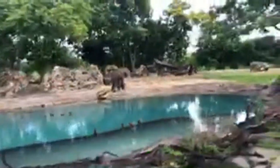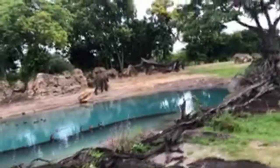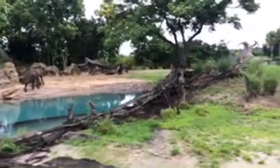Kind of look on their back. You might see a little dust and dirt, but not too much because the rain's probably washed most of it off. But they'll throw dust and dirt on their back to help protect their sensitive skin from the sun.